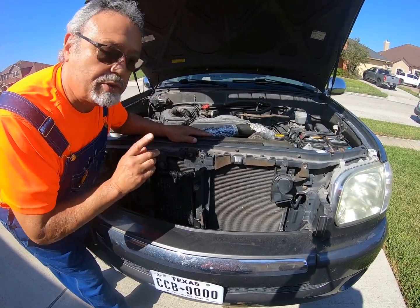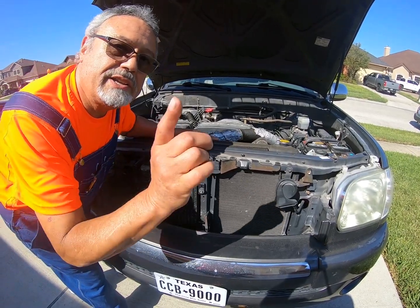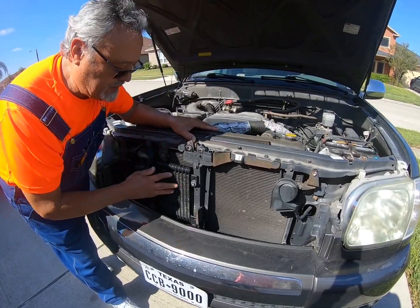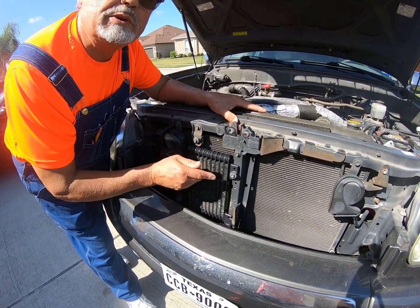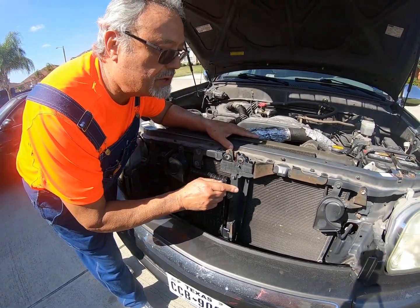Well, before we get too busy doing it, we're going to try to find the radiator. It's easy. The easiest one to see is the condenser. But over here we have another one. This could be an automatic transmission cooler, but on this particular vehicle it's for the power steering. Okay, it's for the power steering.